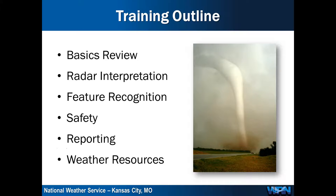This will be the general format of the talk. We'll start out with a 10 to 15 minute basics review. This will be what you would see in a traditional spotter talk, and then we'll go a little more in depth after that. Next, we'll go into radar interpretation.